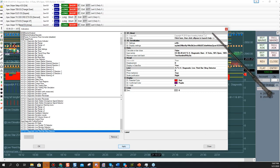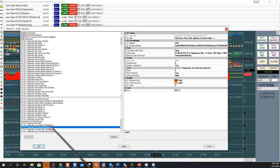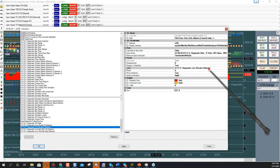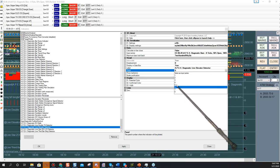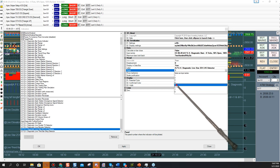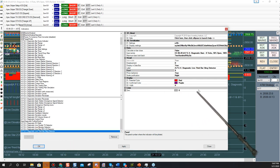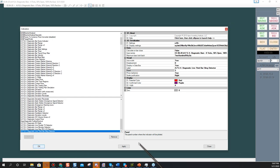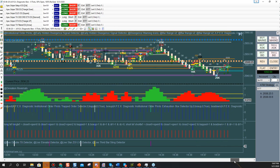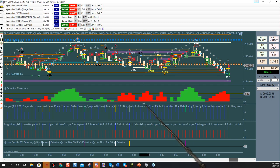And then once it applies it, I go back in and notice my first one is on panel 5. So I make my elevator panel 5. Make my star with a DOI panel 5. Make my third bar sling panel 5. And now all of them are down here in one thing. And then you go back and just reshrink these.